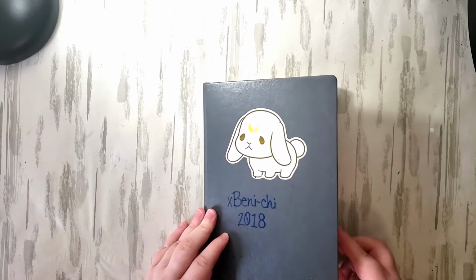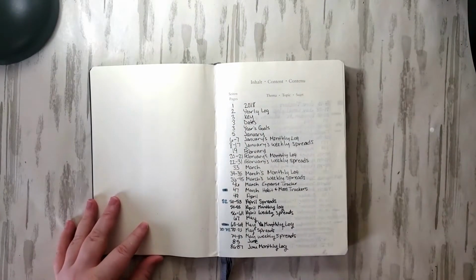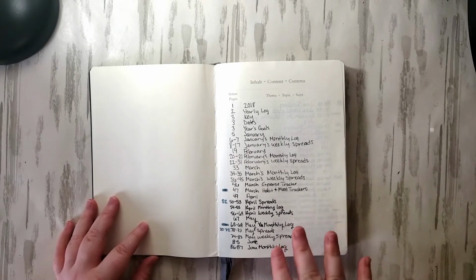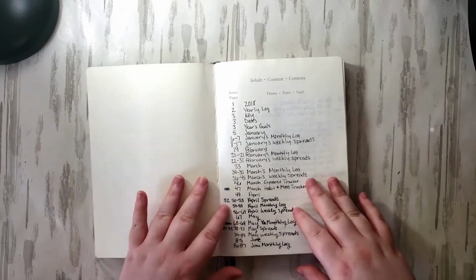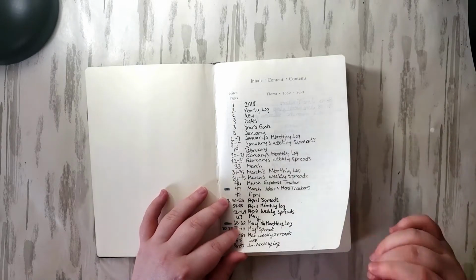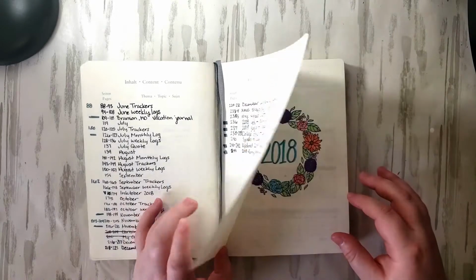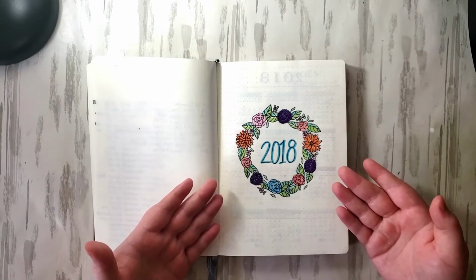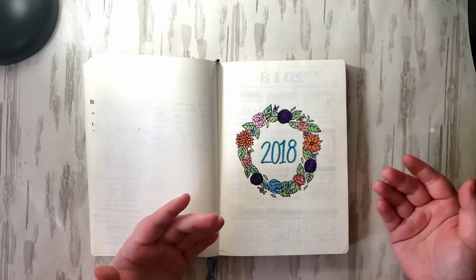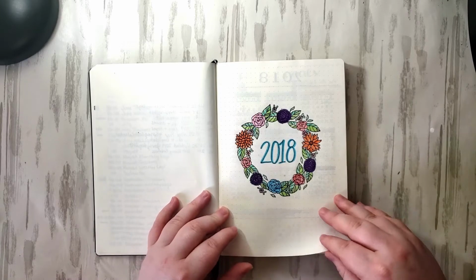But we're gonna go ahead and open it up and skip the first page because it's my contact information. And as you can see, I didn't really care about being neat in this one at first. And you'll see how really simple it is, because at first for me it was for function and not for aesthetics. And as I say that, there's this nice little cover, but I drew this actually towards the end of the year when I was being more creative, so yeah.